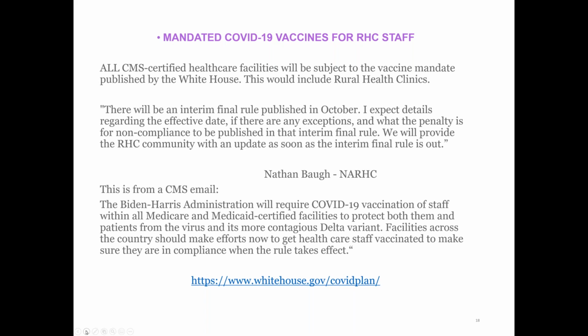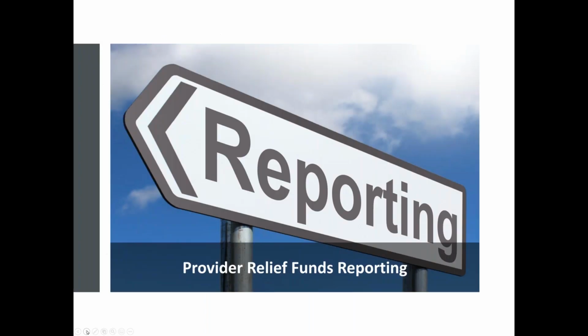Hopefully there'll be rules there, so I wouldn't freak out and quit, getting out of the program just yet. Although I've had a couple people already tell me that we're stopping. We're just not doing it. We're fed up with it. We're just closing. And so I don't do that. Let's wait. Let's see what the interim rules are and go from there. So let's just be patient with this as much as it's possible.